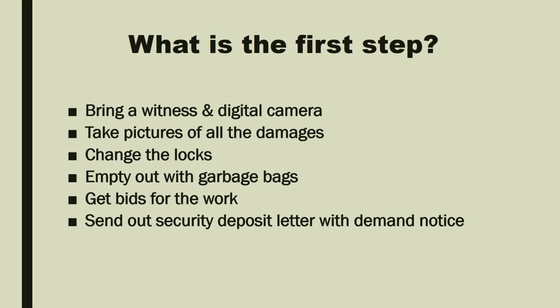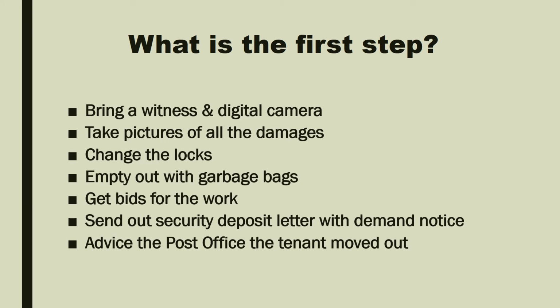Send out the security deposit with the demand notice, which I'll be talking about later. But the security deposit letter has to be sent out. Usually in the 50 states, it's within 30 days of where their deposit went. We never let them use it as rent, always as damages, because if you let them use it as rent, they're not going to go ahead and clean up. And advise the post office that the tenant moved out. I have a post office change of address for legal process in my move-in kit. But the post office, why do we call them? Because you don't want them coming on your property to look for the mail. And the sooner that you call the post office, the sooner they're going to put in a change of address.